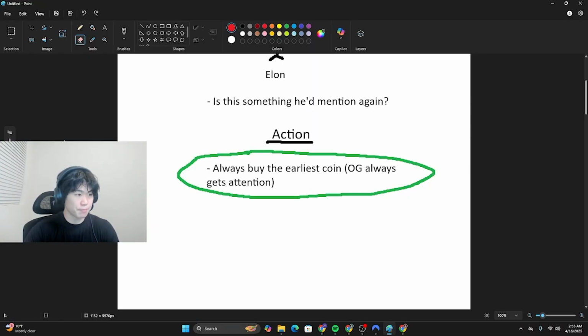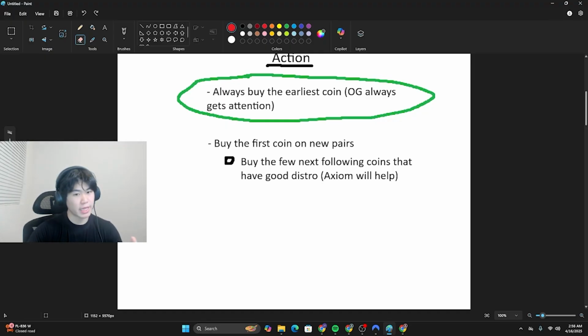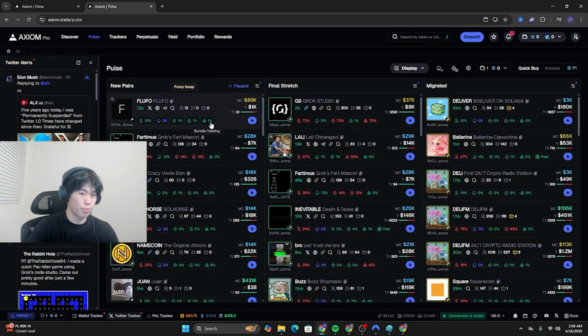If it's a significant piece of news, not only will the first coin run up, but the OG will always get attention. So that also means buy the first coin on new pairs that comes out with the tweet. The first coin that's made from the tweet is almost always going to be the one that gets the most attention. But when a coin is made from a tweet, a lot of different coins are made from the same piece of news, and sometimes the coin distribution on the first one is so bad that it ends up failing. So if the news is significant enough, buy the first coin, but also buy the next following coins that have good distribution. And Axiom's going to help you with that through their bundle checker.